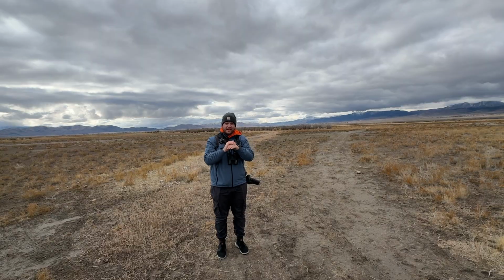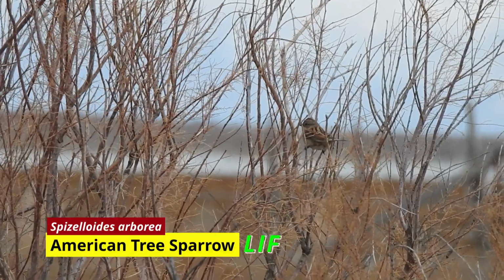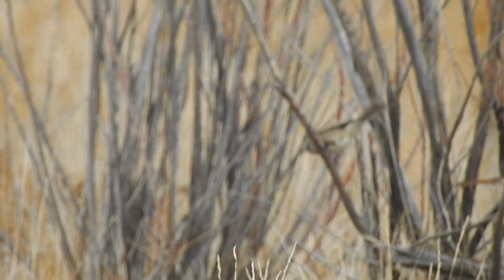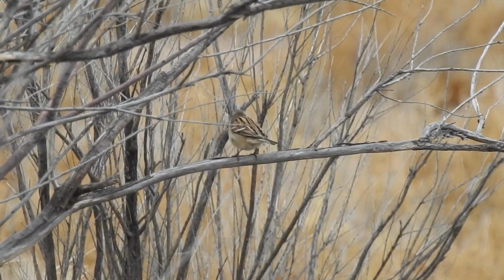So I can't do this very often anymore, but I just got a LIFER, American tree sparrow. Peter and Caleb also got the LIFER. That's absolutely incredible. Was not expecting that bird. It was right after the northern shrike as well. So getting that American tree sparrow is absolutely incredible.